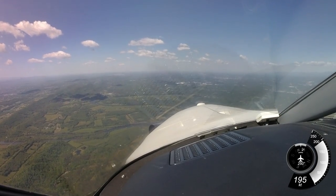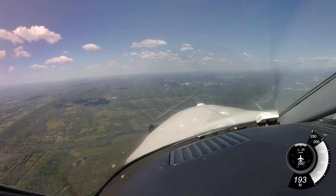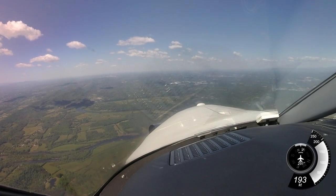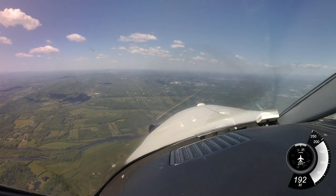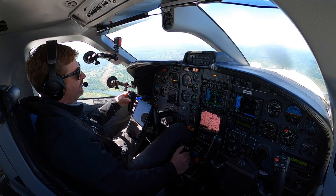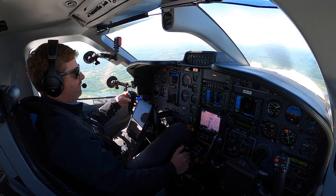TBM 1 Tango Bravo, traffic at 11 o'clock, 8 miles. We've got the field in sight, 1 Tango Bravo. TBM 1 Tango Bravo, roger, cleared for the visual approach 2-3 right, 180 knots or greater to a 5-mile final. 180 knots to a 5-mile final, cleared for the visual 2-3 right, 851 Tango Bravo.